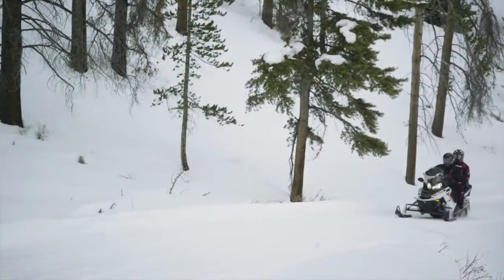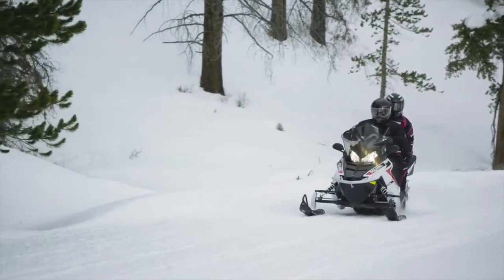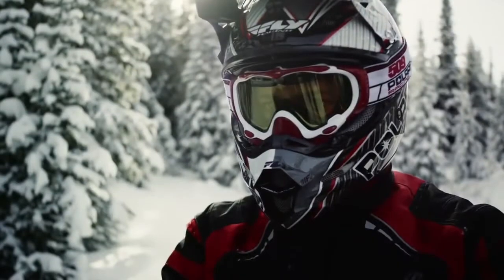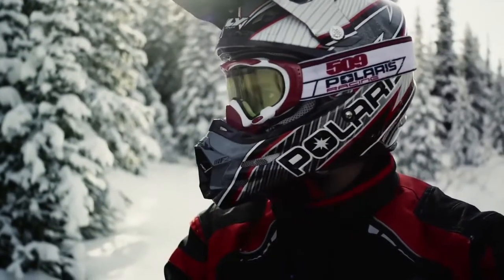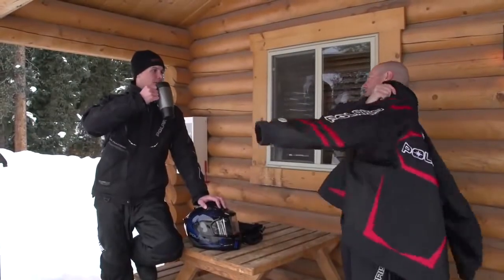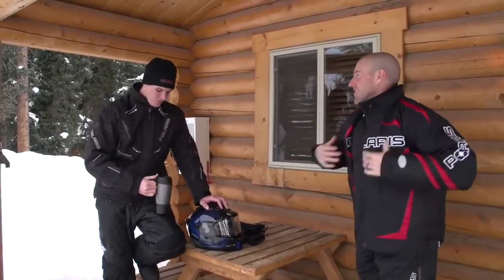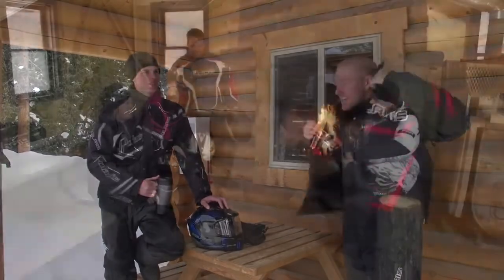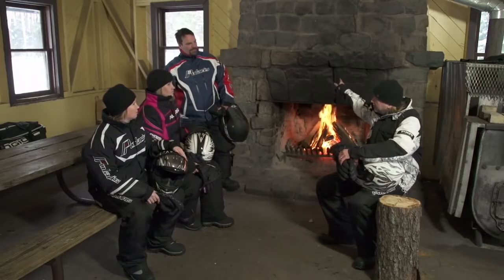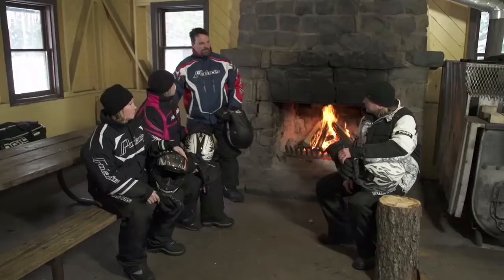Make sure you and your passengers wear helmets every time you get on the snowmobile, regardless of the type of riding you'll be doing. You and your passenger also need to wear shatterproof goggles or a face shield when you ride. When it comes to clothing, make sure you're prepared, warm, and comfortable when you ride. Be aware of the weather forecast, especially the wind chill, and dress accordingly. Avoid wearing loose clothing or long scarves that can become entangled in moving parts.